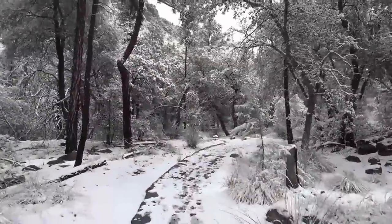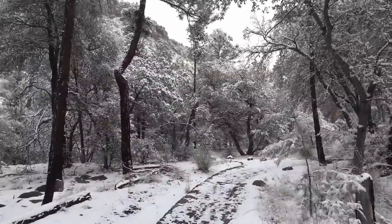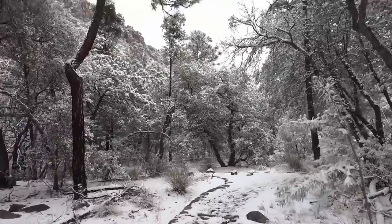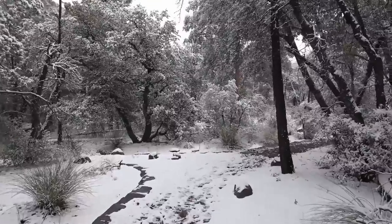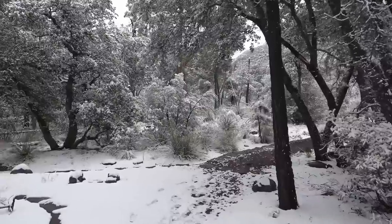Well, stopped at the visitor center, and unfortunately the road up to the summit is closed right now. I'm not sure if it's going to open today or not. They might plow it, so we'll just have to see. But anyway, we decided to take a little hike down below. Really pretty.